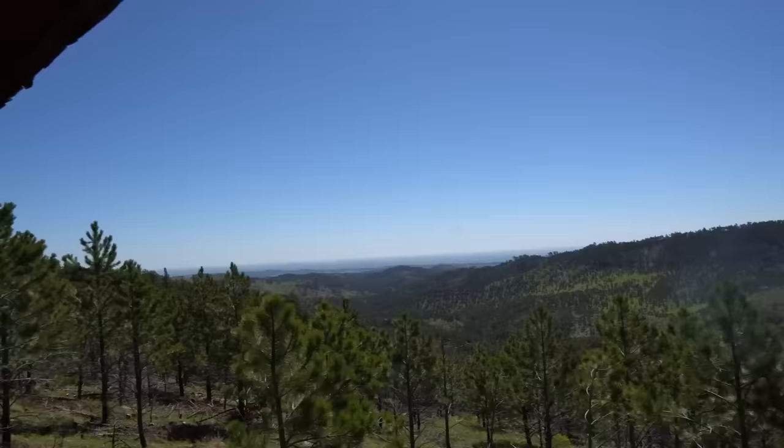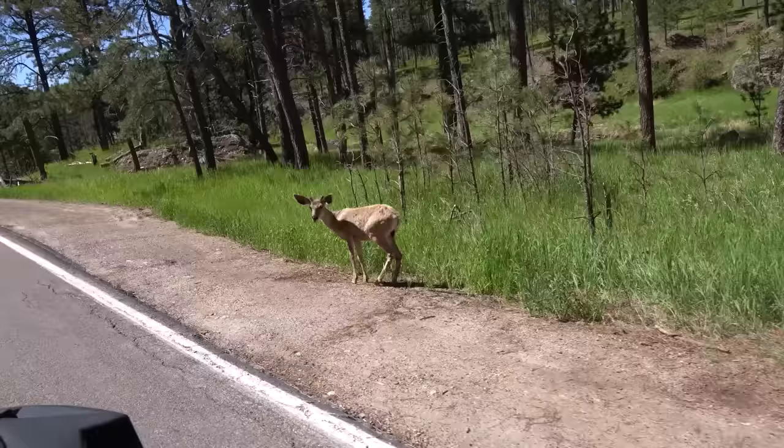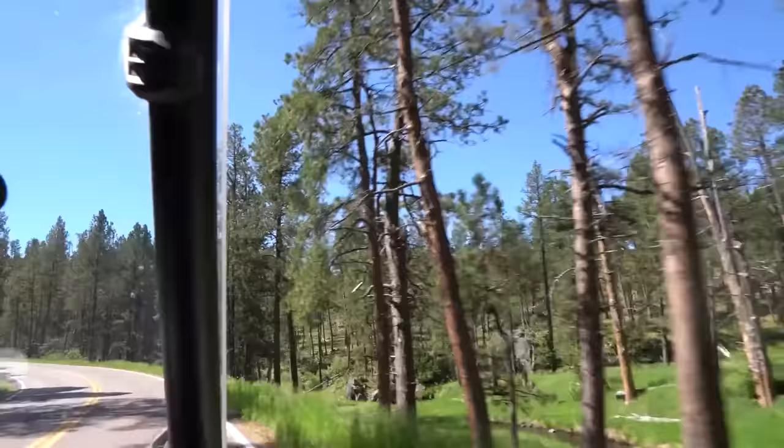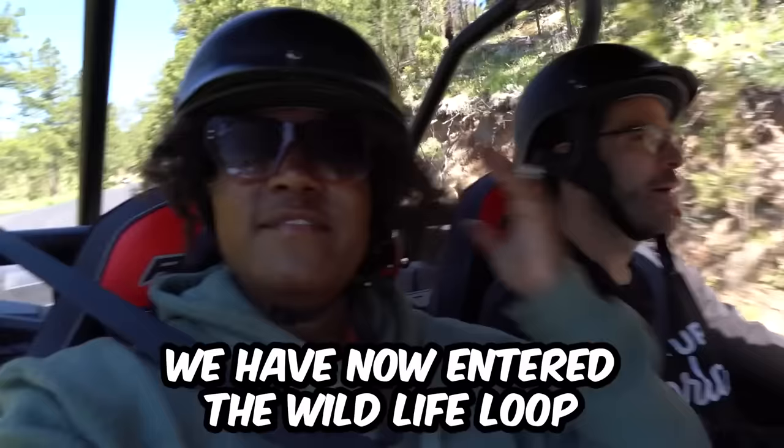Oh, so peaceful. You can stop and just listen to the wind blowing in your ears. We have now entered the wildlife gate in Custer Park.